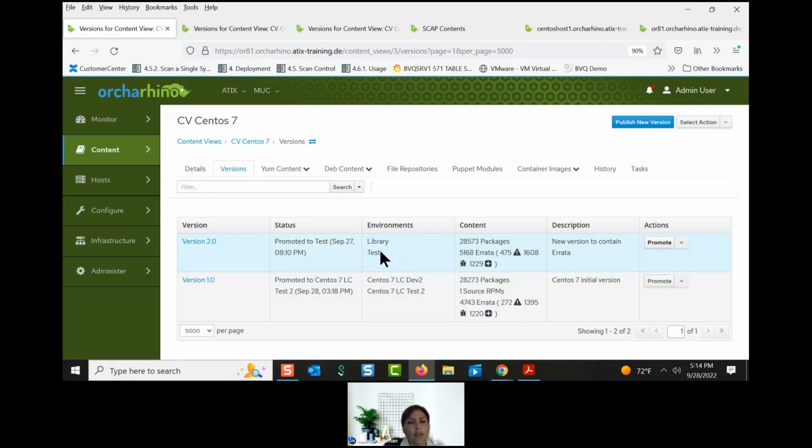My environments that I showed you earlier are distributed among these 2 versions. So for the test environment, I've applied the latest version. And for this other environment lifecycle path, I've included for CentOS the development and test that have been assigned version 1 of this content view. And you can promote these content view versions to the testing environment, for example, for CentOS. If I want to move this version 2 to belong to the CentOS 7 test.